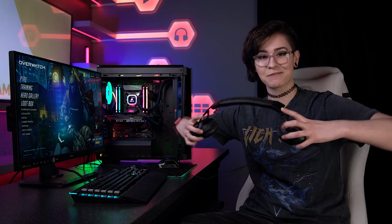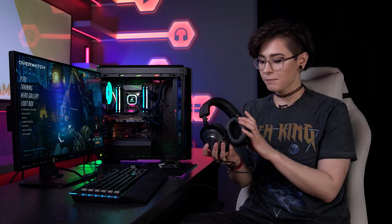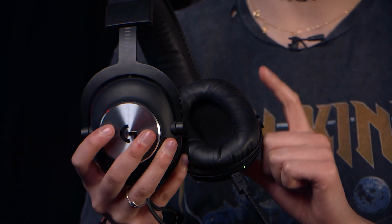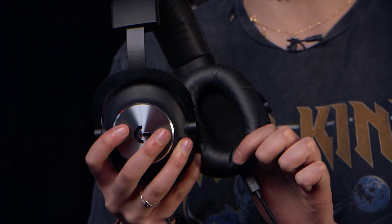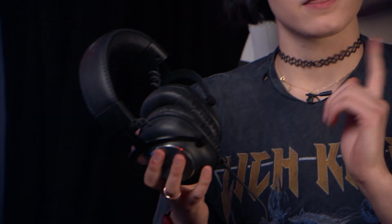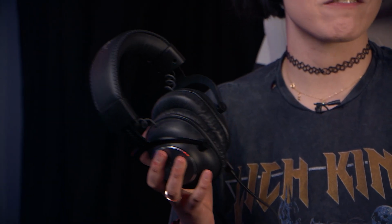Build-wise, these are quite sturdy. I can stretch them and nothing happens, which, I don't know why you do this, but it's quite reliable. The build quality is great, the materials that Logitech has used on this headset are quite nice. The foam pads, let me tell you, your ears would get sweaty if you are an intense sweaty gamer, especially in the British summers that we've been having for those 2 weeks where it's like 35 degrees. They are squishy, so they're very comfortable, but over a long period of time they do get a little bit hot.